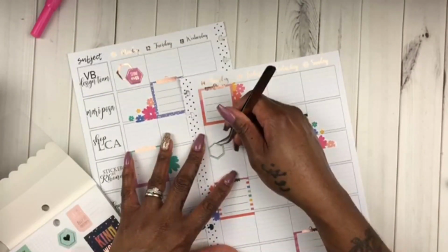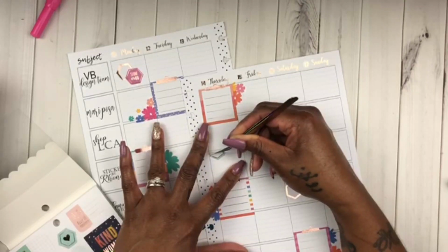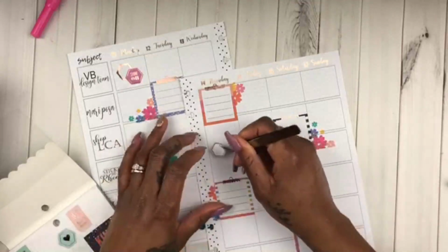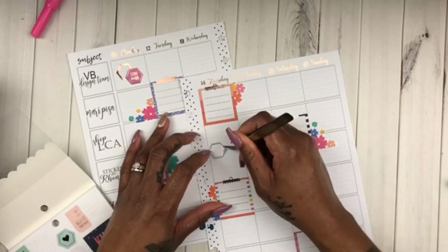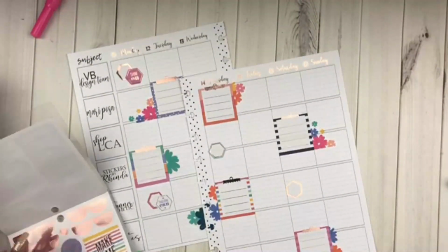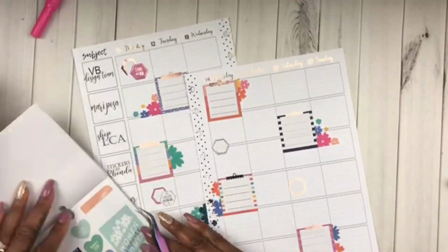And I think I laid this one down too hard. Let me see. Come on, baby. I like it like that. There we go. So you see how easy that one comes off. And I'm going to leave this one still on this side, though. And we're going to go with another circle. And we're going to do... Let's see what these ones... Oh, they got hearts, too.